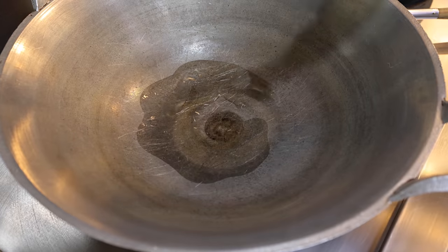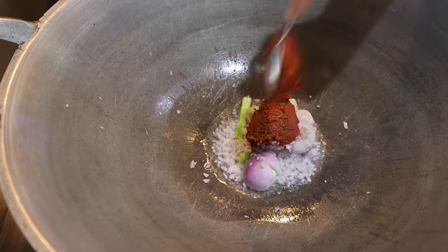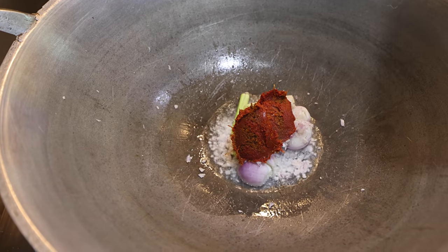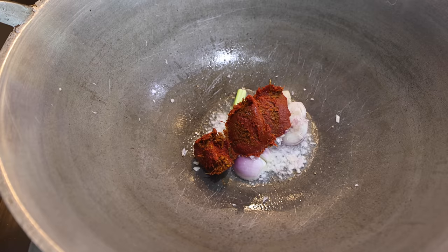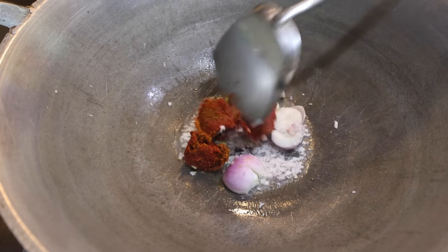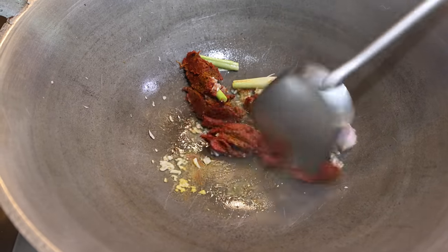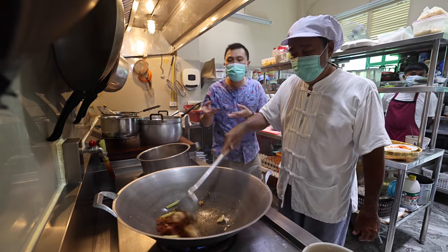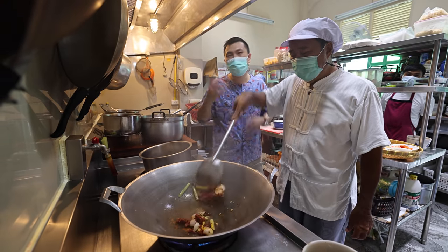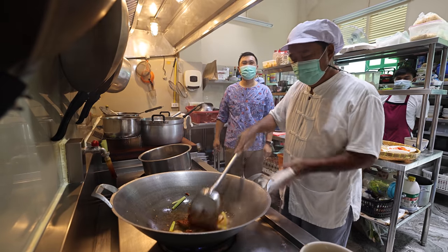So coconut oil goes in first. So we added in some onions and shallots and lemongrass. Some salt, is that salt? Yeah, a little bit of salt. And then that's the curry paste that sizzled down in there. It becomes aromatic. Yeah, that smells incredible. Already, just seconds in, and it already smells incredible.